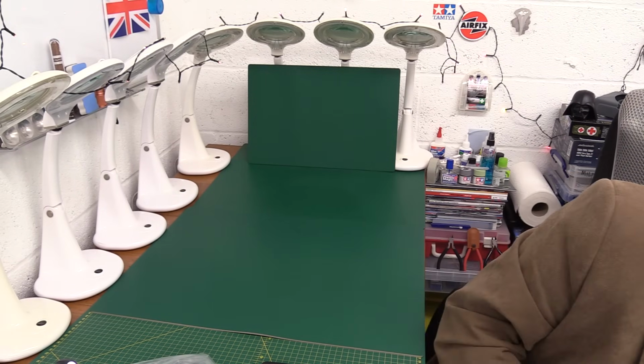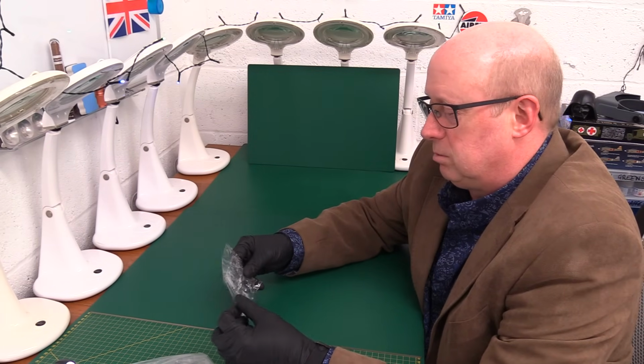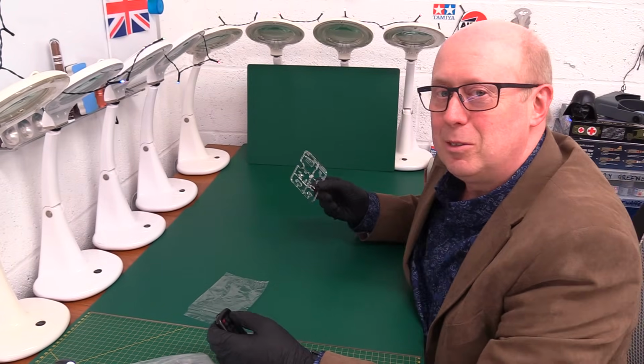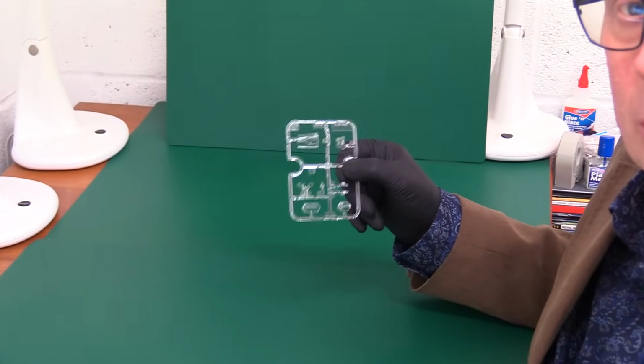Right, so I'm going to pop that in there, and then we're going to immediately get straight into it. So, clear parts first of all. Now, I think Tamiya's clear parts are going to be rather nice. I think it goes without saying, doesn't it? I think this is going to be like a holiday for me now. I'm just going to turn that over here to get a little bit more light on these parts. Here we go. Right then.